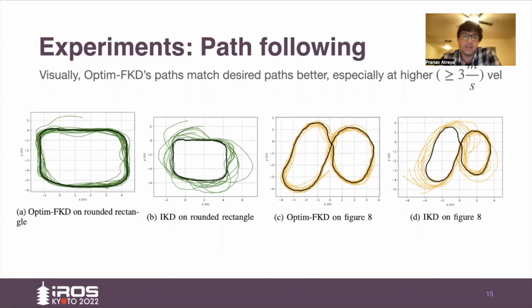In figures A and C, which depict Optim-FKD execution traces, the desired path in black is followed much more closely than by the IKD model in B and D.